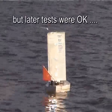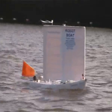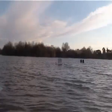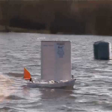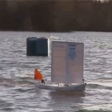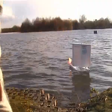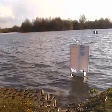That's Emily coming to the rescue. That's going nicely. It's not meant to sew backwards. Okay, this will do. Come on then.